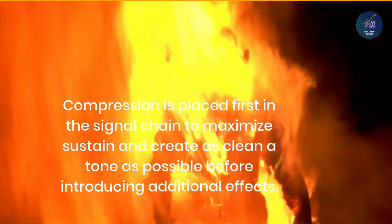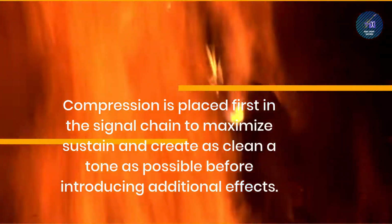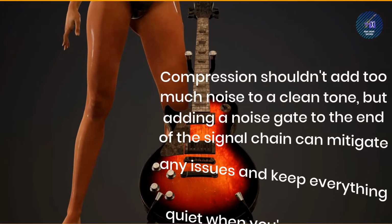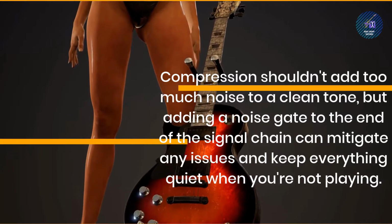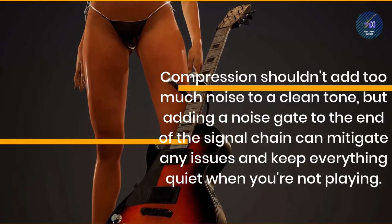Compression is placed first in the signal chain to maximize sustain and create as clean a tone as possible before introducing additional effects. Compression shouldn't add too much noise to a clean tone, but adding a noise gate to the end of the signal chain can mitigate any issues and keep everything quiet when you're not playing.